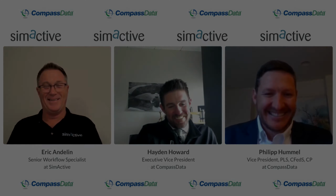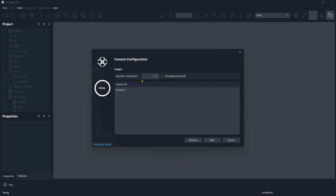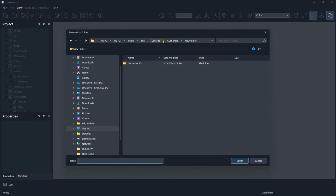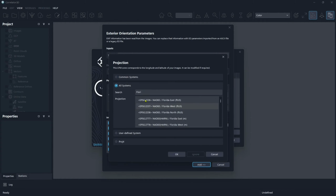Thanks, guys. For those of you that are not familiar with Correlator 3D, I'm going to pop into a little bit of a demo here. All right, so let's start a project. We'll go ahead and load some imagery. We'll add a folder and say in here, imagery. And the projection is 2237. Yep, 2237.